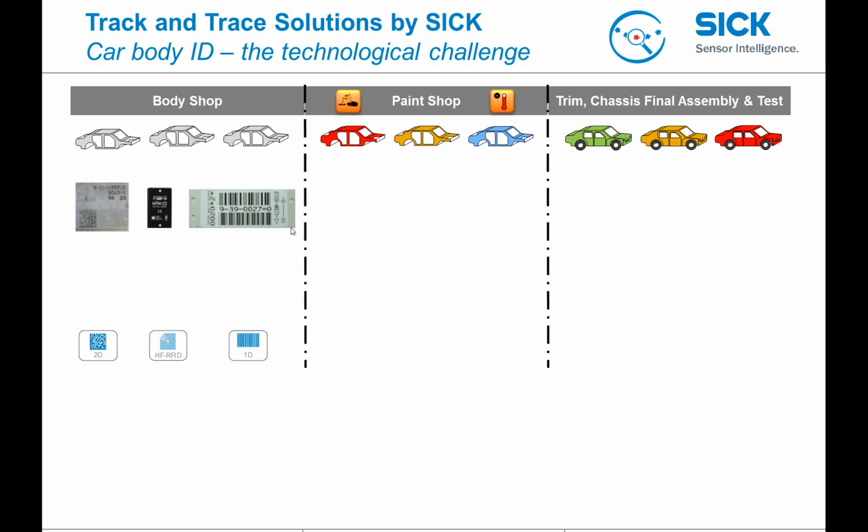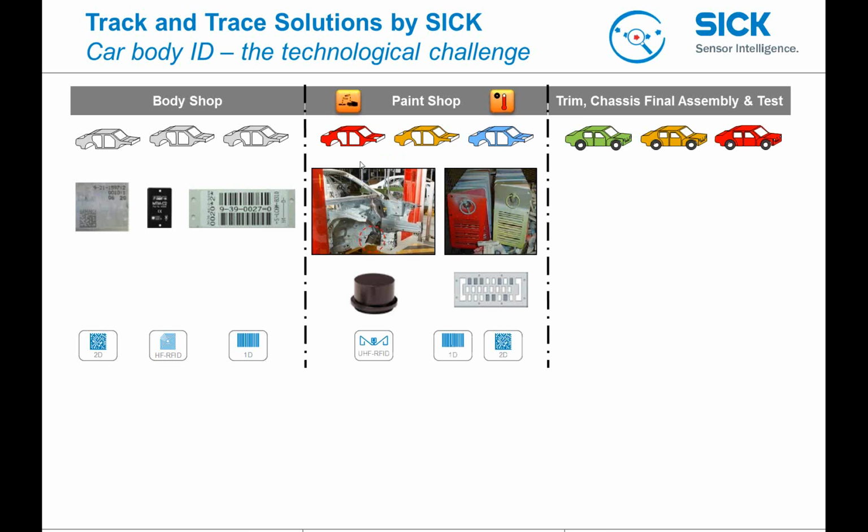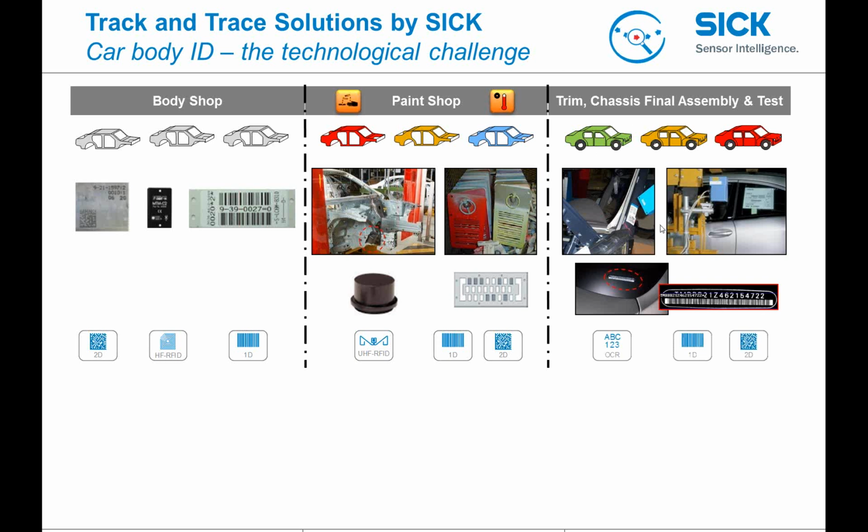Then we have a classic interface towards the paint shop, where we have experienced different solutions, sometimes also RFID solutions with active transponders that are mounted to the car body, but sometimes also rigid, robust optical barcode or data code ID systems on laser-cut steel plates that can be recognized by optical barcode readers or camera systems. And then the second classic interface here towards TCF, final assembly, where we usually also see optical systems, barcode or data code, or the VIN number reading with OCR. These are the classic points.